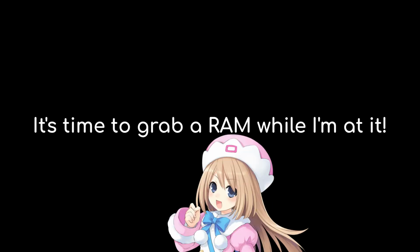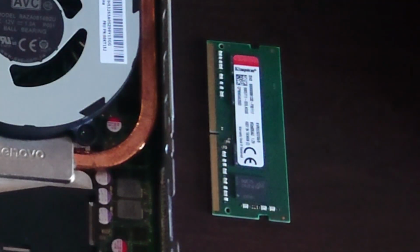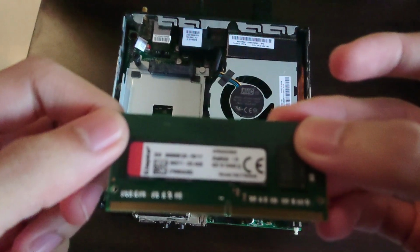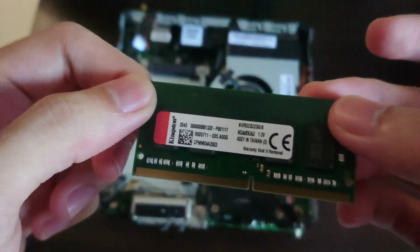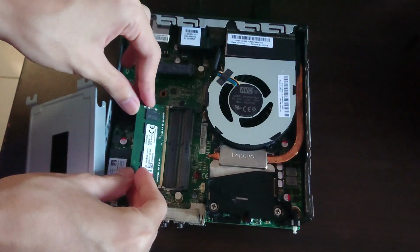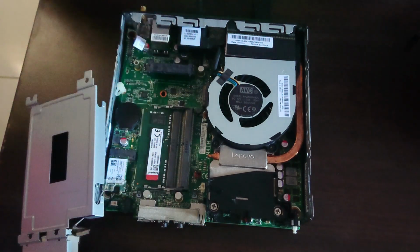It's time to grab a RAM while I'm at it. But where can I grab a RAM? And I know, people will shout, but you didn't order the RAM for it. Well, I had to steal one stick of RAM from my Legion 5, which is an 8GB stick of DDR4 3200. It can support DDR4 3200, but because this is a first generation Zen architecture, it'll cap at 2933 MHz instead.